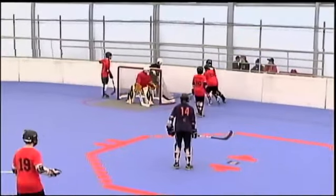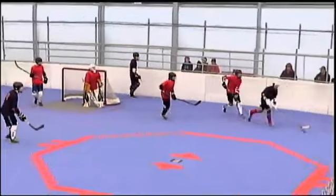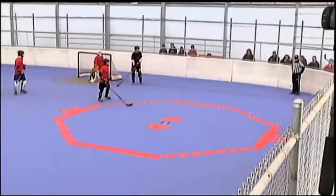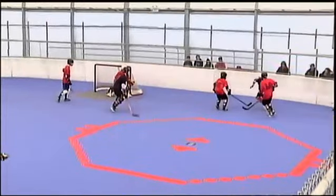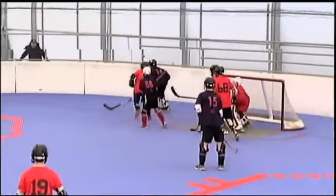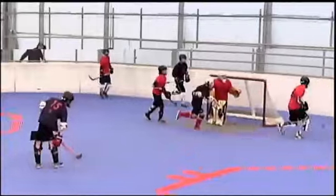General again deep. He's got Gagnon on him again. And Cowan takes over. Gagnon goes after Cowan. Cowan around Gagnon. Now Batista helps out. Still working to the net. And that one off the shaft of the stick, it looked like. And Batista clears it away.